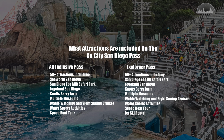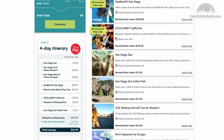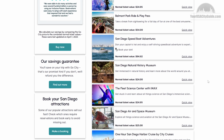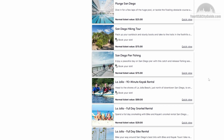What attractions are included? Okay, on to the good stuff. What can you actually do with the pass? There is a lot included on the pass, over 50 attractions, and most of San Diego's top attractions are on the list. The big hitters are the theme parks, the zoos. No visit to San Diego is complete without a visit to SeaWorld and the San Diego Zoo. Both are amazing attractions and available on the pass. There is also the fantastic San Diego Safari Park.